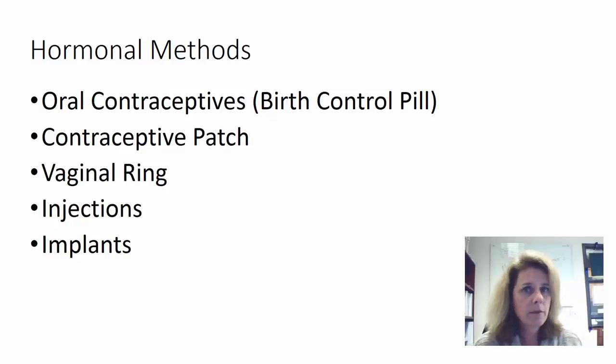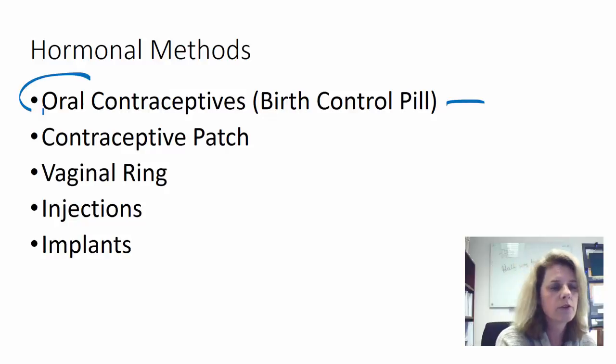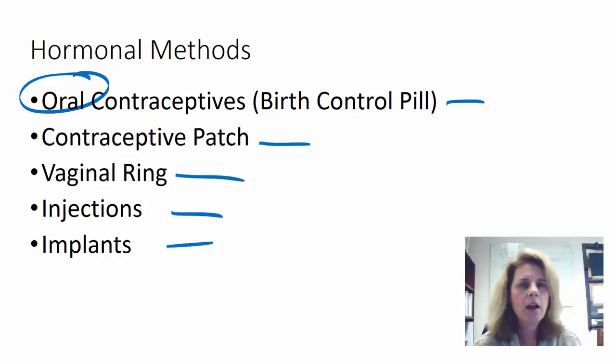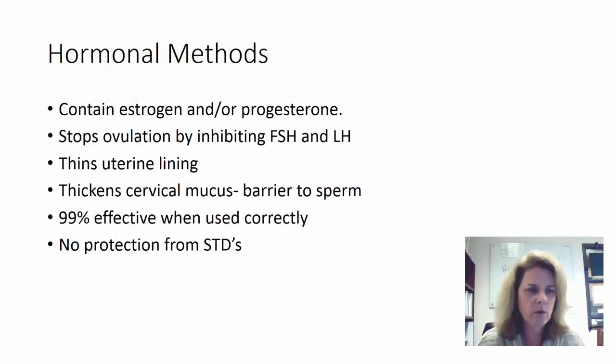Hormonal methods. These are the most common. A lot of people have heard of these, like the birth control pill. Some examples of hormonal methods are contraceptives like birth control pills, the oral contraceptives, contraceptive patches, vaginal rings, injections, and implants. All of these work by using estrogens and progesterones to trick the woman's body into not ovulating. Think about FSH and LH and the roles of estrogen and progesterone. If you take a hormonal method, you're taking over the woman's natural cycle of estrogen and progesterone fluctuations and stabilizing that, preventing ovulation. That is how it works.